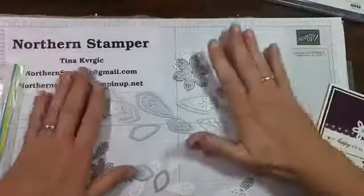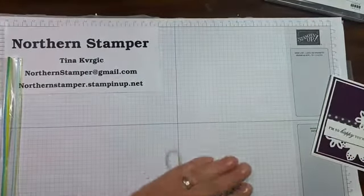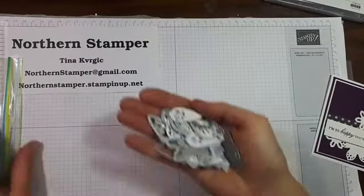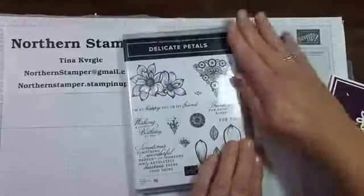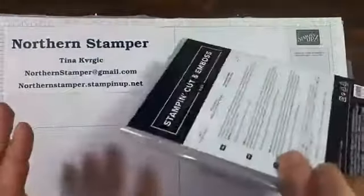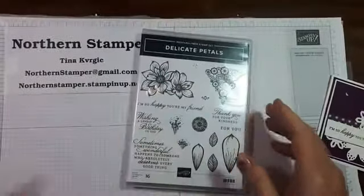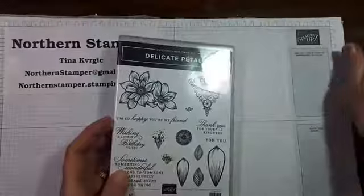So these are all the dies. Really, I highly recommend, if you love flowers, these are a fantastic set to get because you can build your own flowers and they look fantastic. So like I said, I keep them in a little baggie and then I place them inside with my stamp. So there we go. This way I know I don't have to hunt all over. So I keep them all together like that. Anyways, as I mentioned, let us continue.